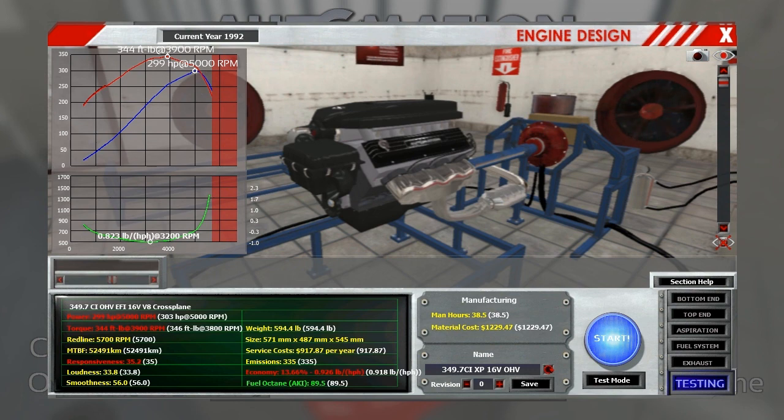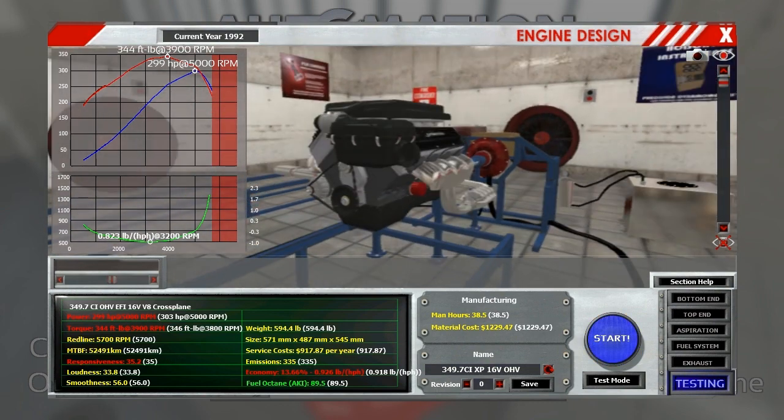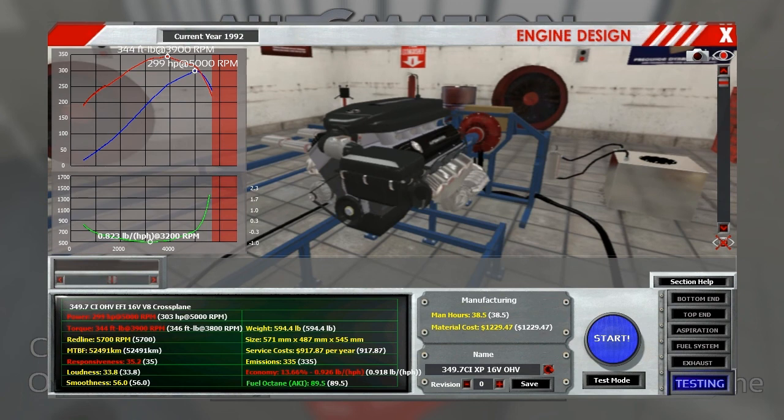Yeah, 299. So, this is really, I think, an important engine in the whole era of American V8s, because it started a bit of a turnaround, a revival of this engine, because in the '80s, they kind of became a joke. Obviously we haven't even touched the big block stuff, but you had these huge 400 cubic inch engines that were making 190 horsepower and stuff, and crazy numbers like that.